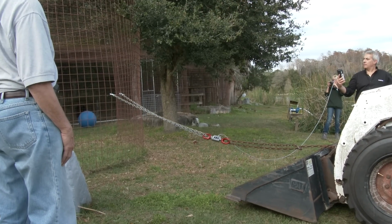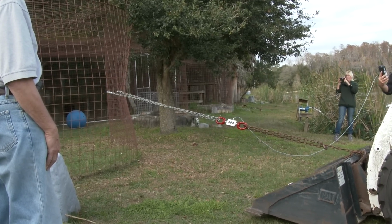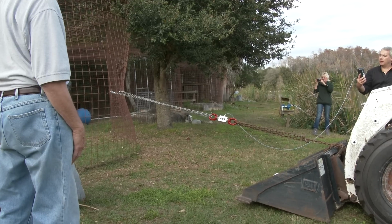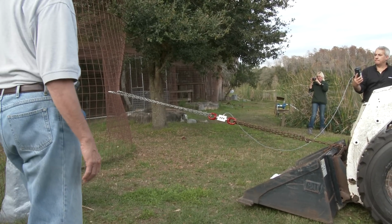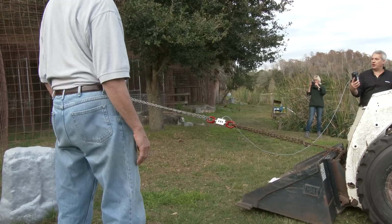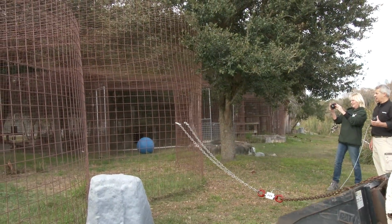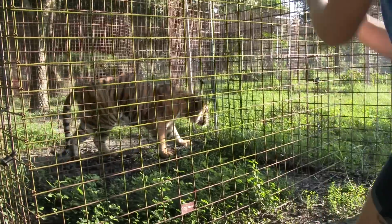We've also been asked how strong our enclosures are. We know big cats can be very powerful, so we had an engineer come out to test the strength of our enclosures. Wow, they can withstand more than 1,600 pounds of pressure, and watch how the enclosure bounces right back after taking the pressure off. There is no way our strongest, meanest cat is getting out of there.